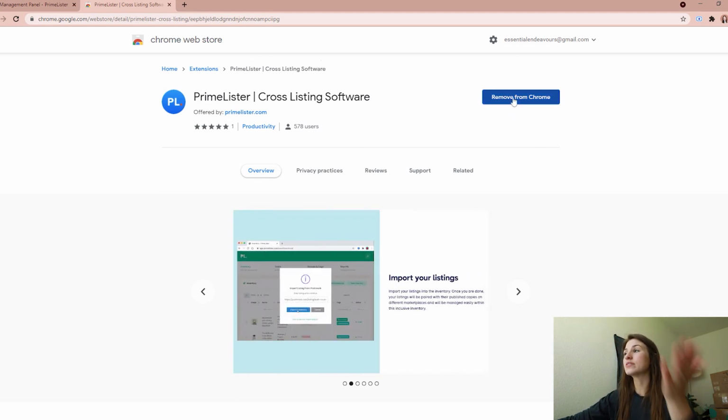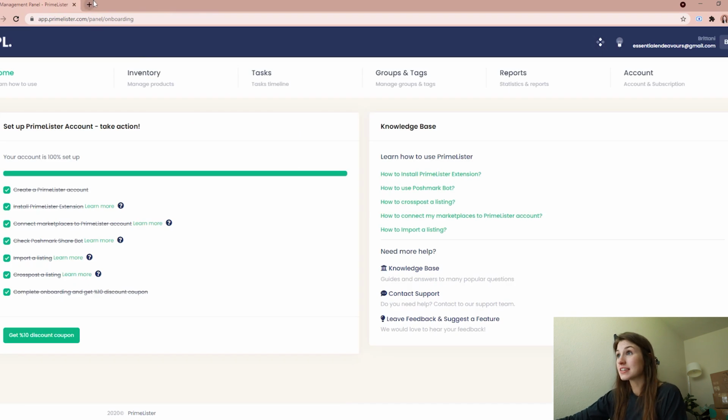For you guys, if you don't have it, it would say add. For me, it says remove because I already have it. And then it'll automatically get on your Chrome. So once you have that, I'm sure you guys are already automatically logged into your platforms, all you have to do is navigate to that website. So let's go to Poshmark.